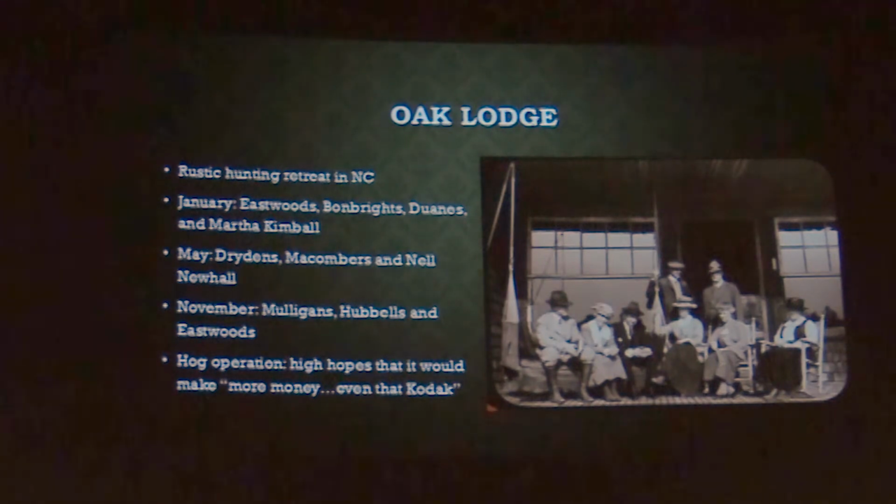I always enjoy talking about where George Eastman traveled to. Of course, one of his favorite places to go to was his rustic hunting retreat in North Carolina. It was very typical of him to go down there 3 times a year: January, the spring, and then Thanksgiving. And so he did those 3 visits in 1919.